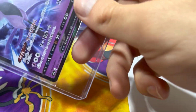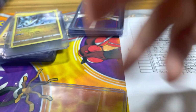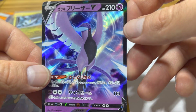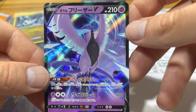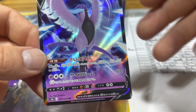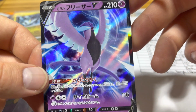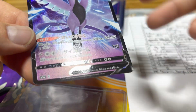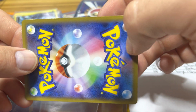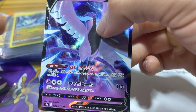Moving on. I do have some stuff from the Matchless Fighters already in a pickup. There's some reasons for that. So this is the V Articuno, I believe it's Galarian Articuno. I know usually you don't see my new pulls so soon in the sets I'm sending off. But the reason is there was a beat up card when I was examining this pile, too beat up, and I didn't really want to put it in, so that card will become a giveaway card.